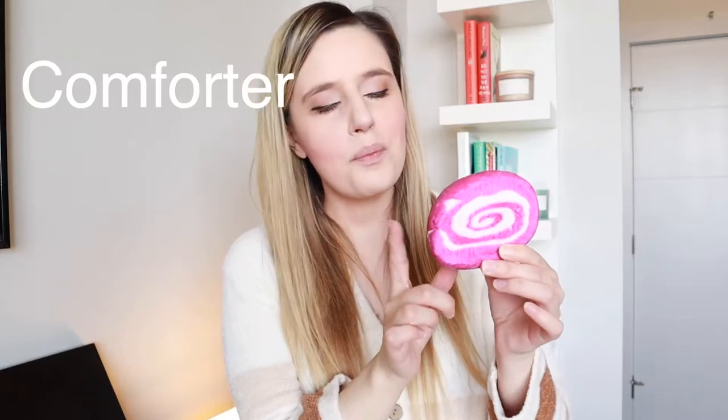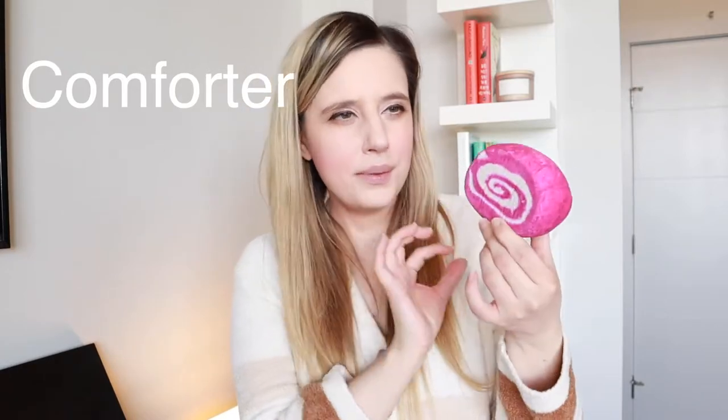Another one of my favorites is the Comforter. So the Comforter is just a bubble bath bar.